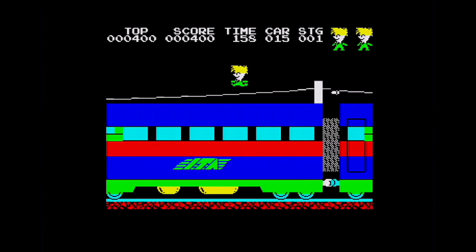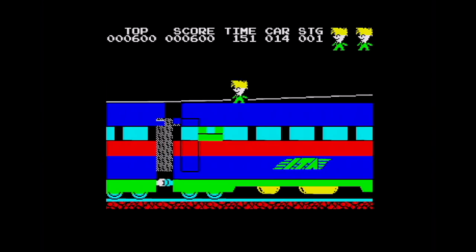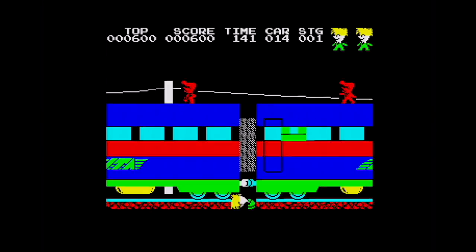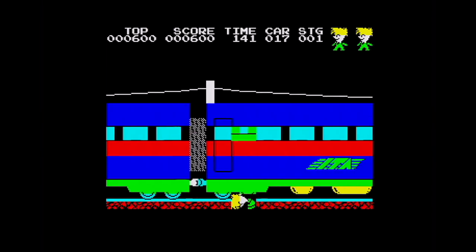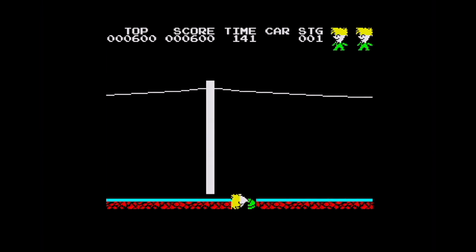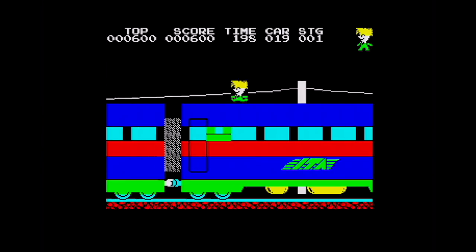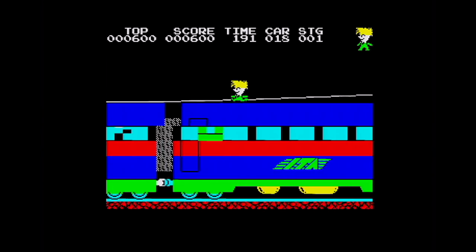Sometimes you have to duck down. I'm going to have to duck down very shortly, because it says caution, because these things go past you like railway gantries, and the idea is to get to the front of the train. When you fall, as I did there, the entire train goes past you, and you get information at the top saying what car you're on, because you need to get to the front. You've got 19 cars, so it's quite a way to get down to the front of the train. It's a fantastic game.